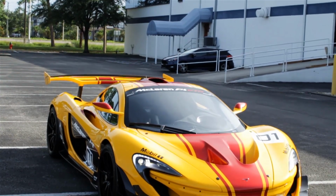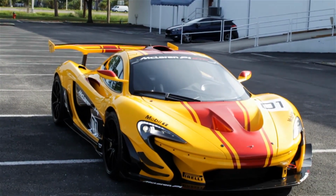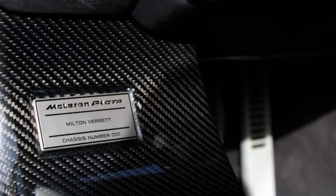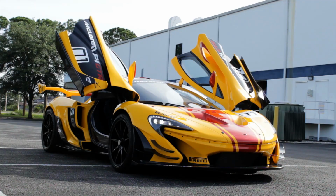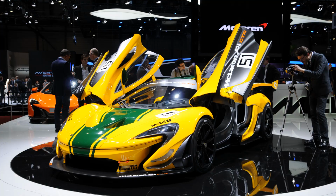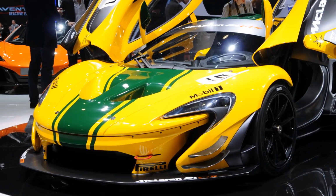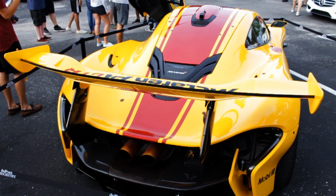The P1 GTR debuted at the 2015 Geneva Motor Show with a base price of over $3 million. This is the first one built out of 58 total cars, and it has a one-of-one livery with yellow paint and some really cool racing stickers. It originally had a green stripe, but then it was repainted to have red for some reason, and McLaren has said that is the only one that they'll paint with a red stripe.